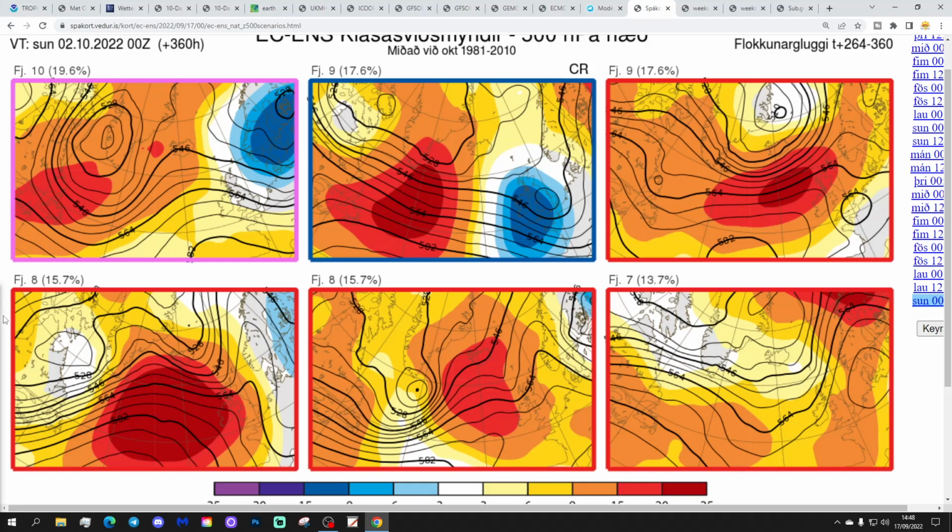Interesting. In 2 weeks' time, these are the options that we've got, and suddenly we see a lot of red appearing, so that's a big change into early October. This gets us to the 2nd of October. 10 members of the ECM ensembles have high pressure in the North Atlantic going up towards Greenland.